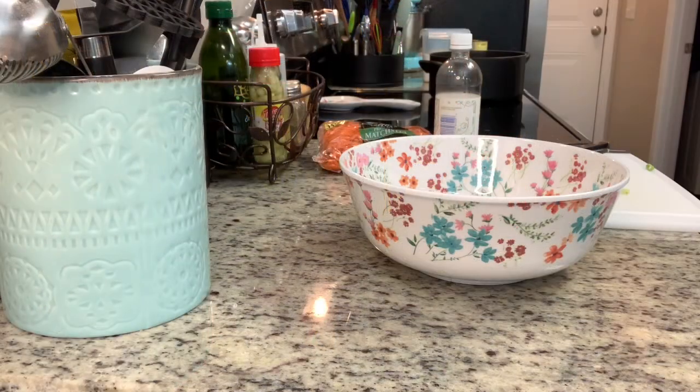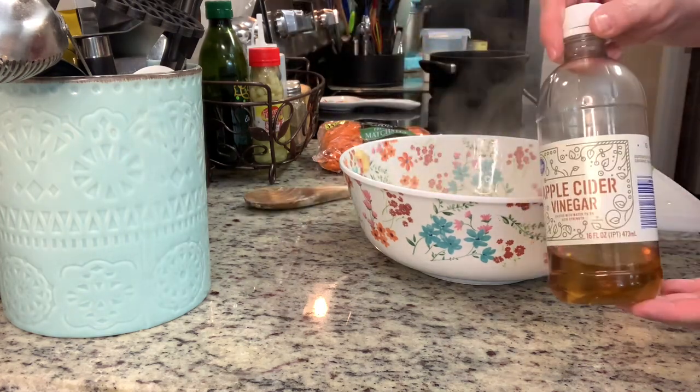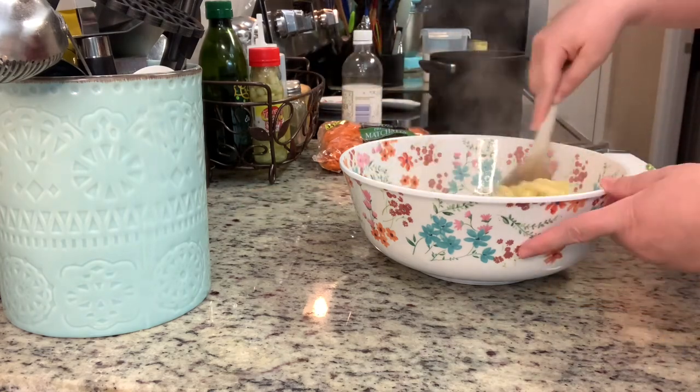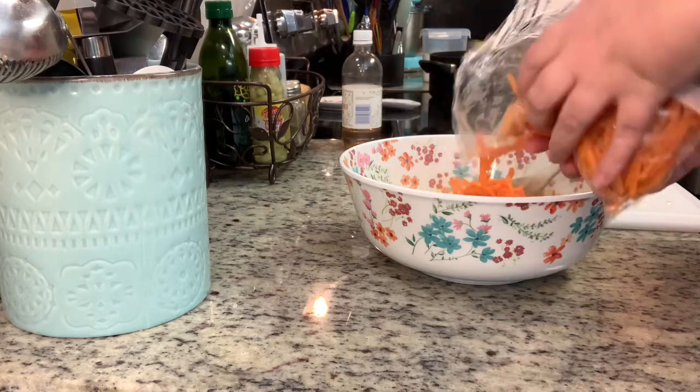Next, I'm going to make the Hawaiian macaroni salad. I've boiled up some elbow macaroni. I've drained that. I'm going to add it to this bowl. Then I'm going to take the apple cider vinegar, sprinkle that over the macaroni while it's still hot, stir that together. Then I'm going to add in my shredded carrots and chopped up green onions, stir that, and then allow that to cool on the counter, and then I'll make the sauce for the salad.